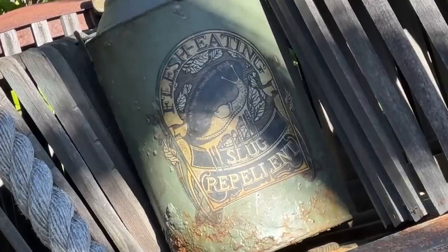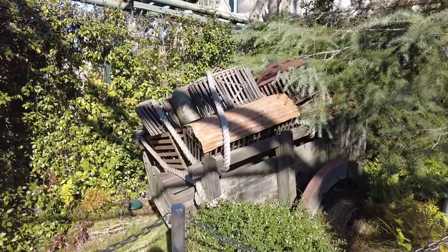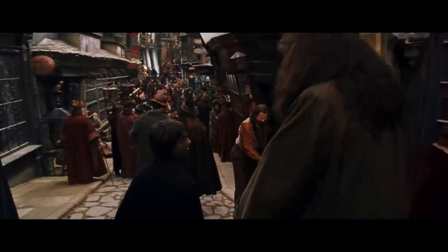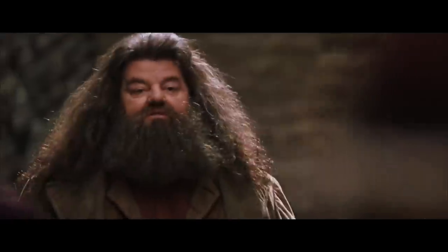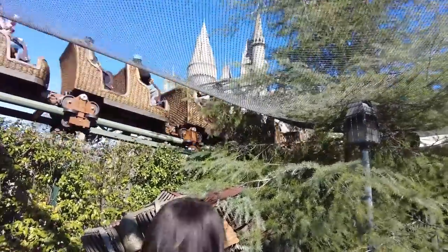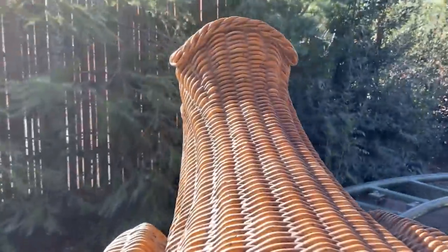You may recall that in Chamber of Secrets, when Harry accidentally ends up in Knockturn Alley near Borgin and Burkes, he runs into Hagrid, and Hagrid said he was there buying flesh-eating slug repellent. What were you doing down there then? Me? Oh, I was looking for flesh-eating slug repellent. So, I could spend literally hours walking around these lands looking at details, and I have, but for now, we're going to go fly the Hippogriff and then go get my wand.